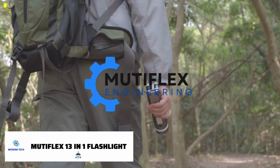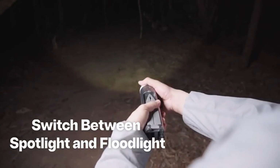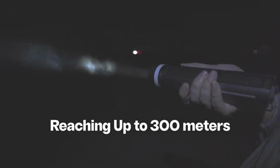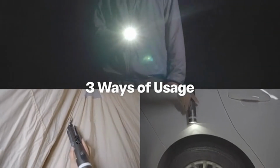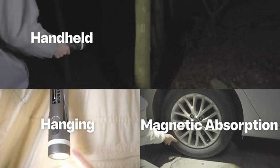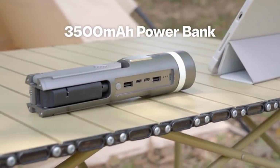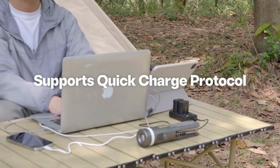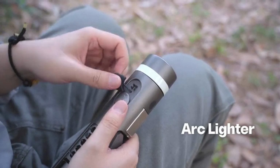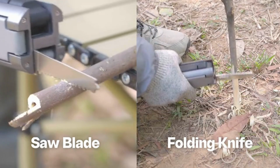6. MutiFlex 13-in-1 Flashlight. MutiFlex is a flexible integrated EDC luminaire that can be made to fit a variety of problems, whether indoors, outdoors or in the car. Boasting more martial arts capabilities, including 360-degree lighting, power bank, arc burning, folding knife, cutting pliers, window breaker, plastic bottle cutter, ensuring your safety and proving to be a perfect companion in every situation, meeting countless usage requirements.